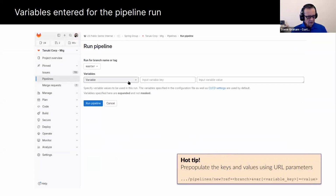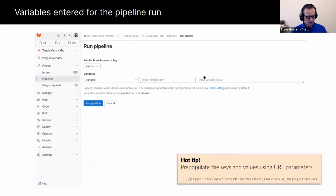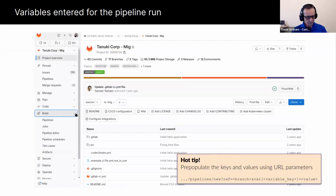This is going to expose a form that lets us manually start a pipeline up. In this particular case, we can pick a branch that we want to run it on. And then we can create a variable key and then variable value. And it'll let us create multiple of those if we need to. And then it's going to run that pipeline for us.